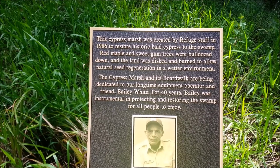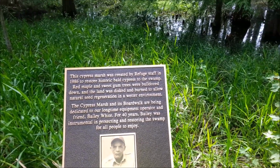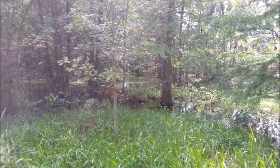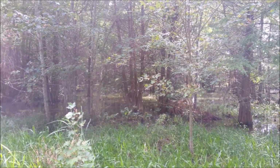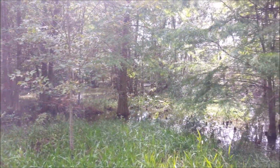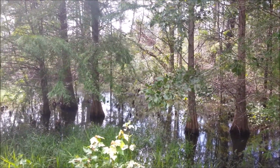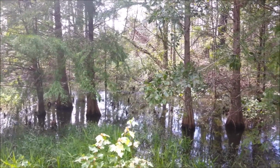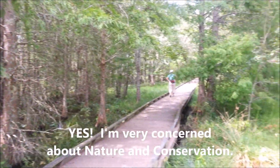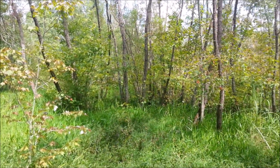1986 this marsh was restored for fall cypress, the red maple and sweet gum trees were bulldozed down, and then the land was disked and burned and allowed to naturally seed and then grow. So if you think about that, that's been 34 years, and you have this beauty. So in 34 years, you can have something like this in your backyard. Eh? Think about it, kids.